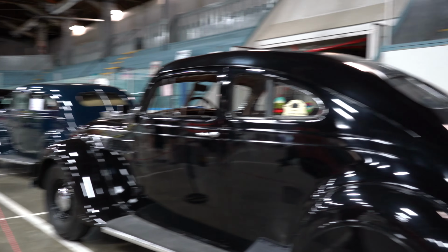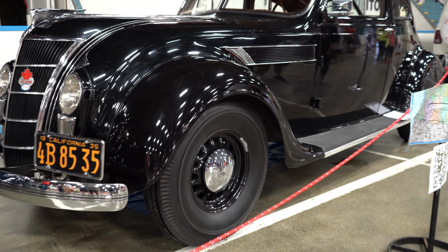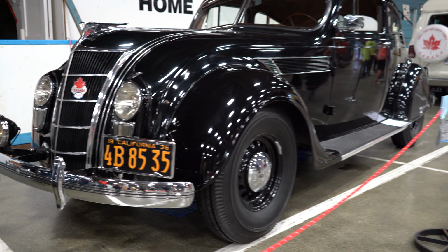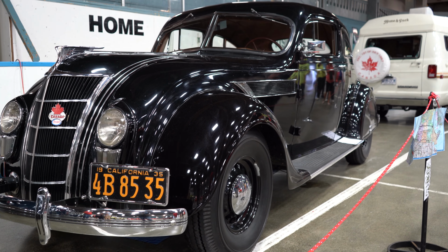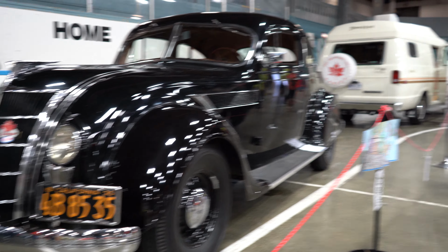Definitely all steel. No plastic, nothing. No computer ever. What motor is it? Like a 2-barrel kind of thing? An 8-cylinder straight. That's amazing. And then the DeSoto that's behind. DeSoto was the second line. Chrysler had the DeSoto with the 6-cylinder.